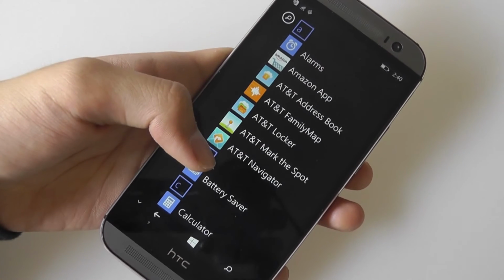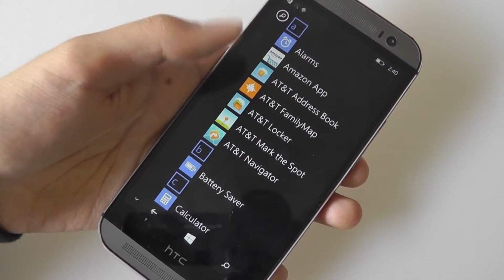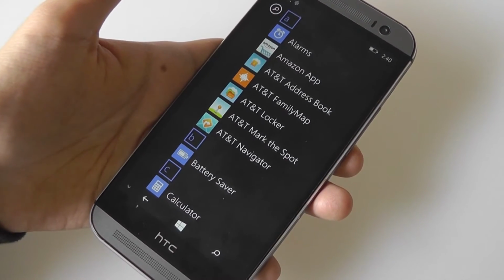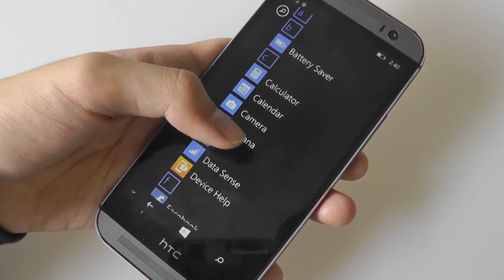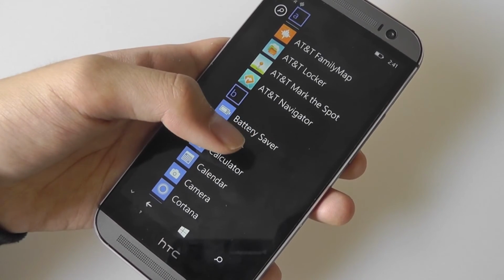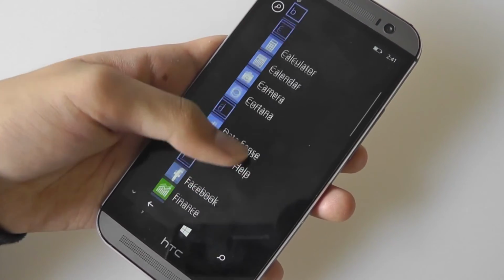And otherwise, you do have some AT&T bloatware on here, which includes AT&T Family Map, Locker, Navigator. You can, of course, use your own GPS services like Google Maps, which is free. And there's also the Amazon App Store on here as well. The latest versions of Windows Phone do allow you to gradually install some other applications from Android and move that over. That support will be coming, so that is something to note.